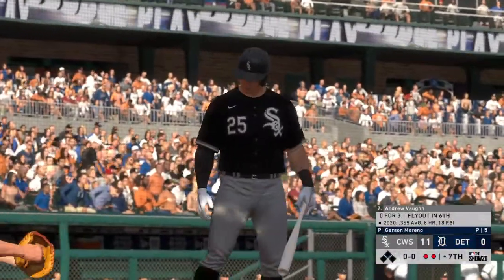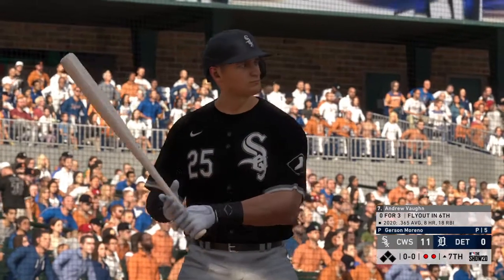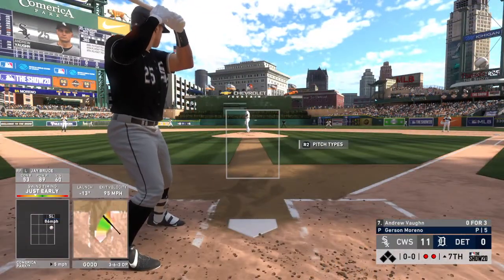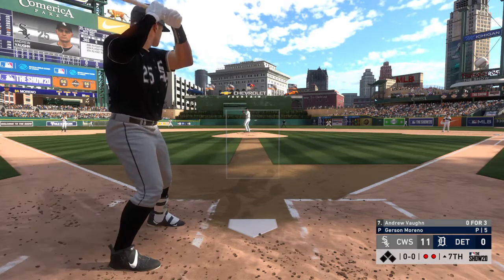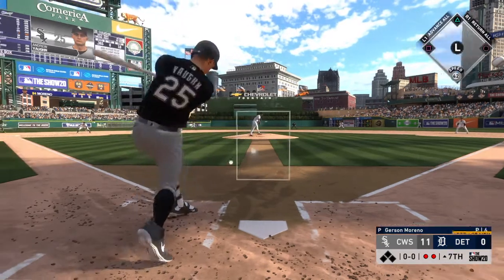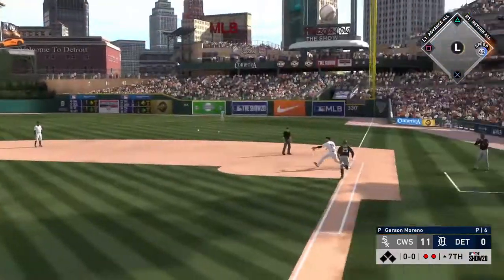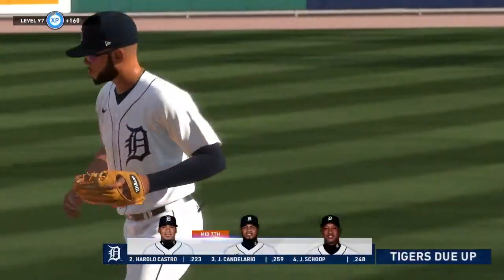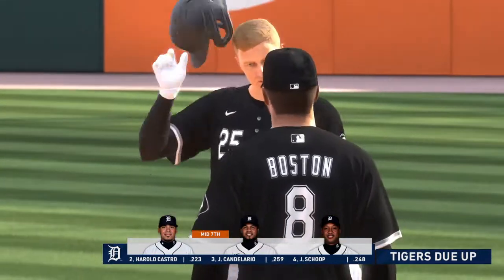Ready now, Andrew Vaughn, and he hasn't quite had the same fortune at the plate as many of his teammates. No hits for him so far. From the stretch, here's the pitch. Ground ball sent back up the middle. Throw on to first gets him, and the side is retired. Nothing doing here for the White Sox, but they lead it 11-0.